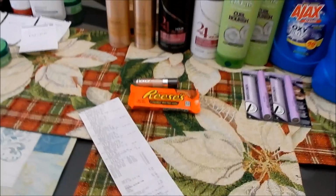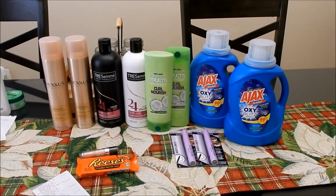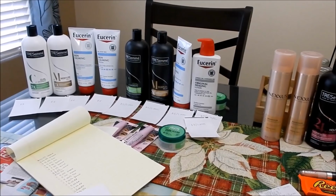So again, guys, I just wanted to explain how I go about building up my transactions and using as much in store money as I can to cover my purchase. That way I pay the least amount of cash out of pocket.